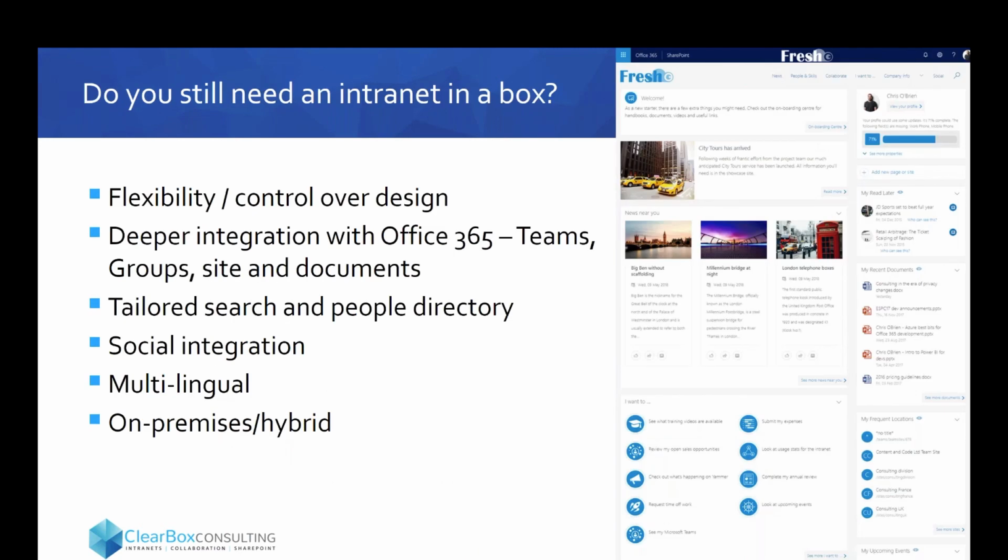Yeah. So with all that coming, do you still need an intranet in a box, be it Fresh or one of the many other ones that we review? Well, I think I would refer you back to that slide about, does it replace an intranet now? Probably, if you are maybe an organization of 100 people or less and in one language and one country, then just about with a hub site. You'd be living with a fair few limitations, but I don't think they are insurmountable.